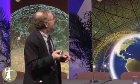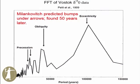That's 41,000 years. And if I do a fast Fourier transform of that plot, what I find is a lot of variability at 100,000 years. There's the 41,000, and there's 19 and 23. These were predicted 50 years before they were observed.